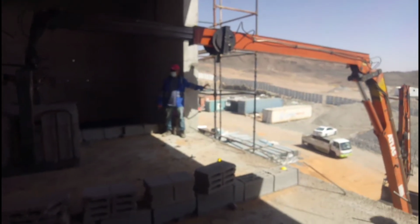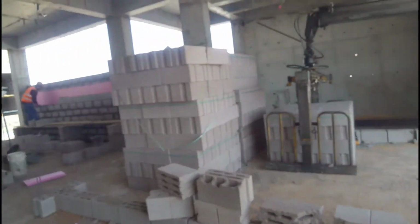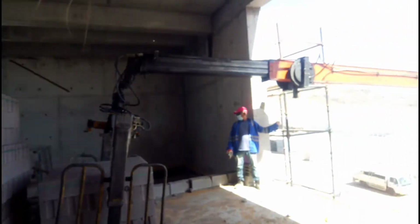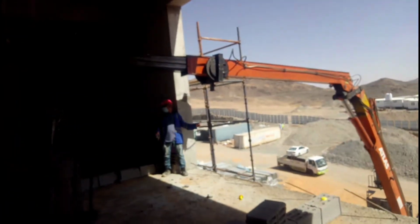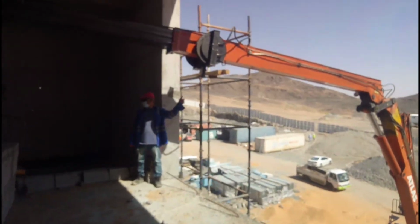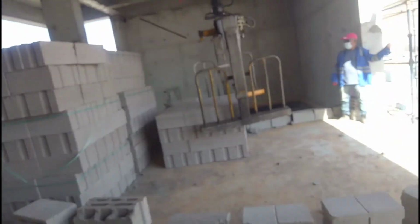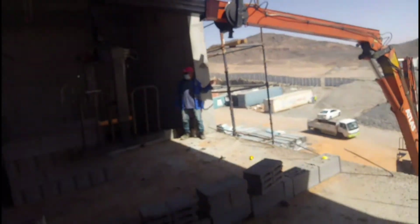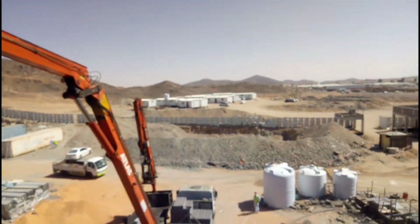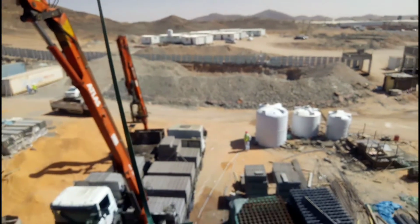How to make hollow blocks going upside. You see, very dangerous. This hollow blocks, this machine. The operator is Filipino and also the rigger is Filipino. He making sign for the operator so that the operator know where he go, left, right, or up or down. You see, very high.